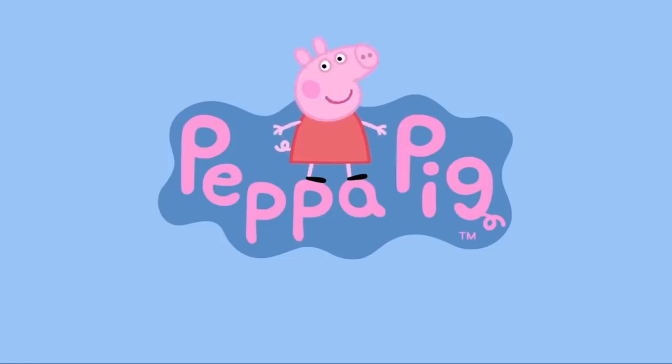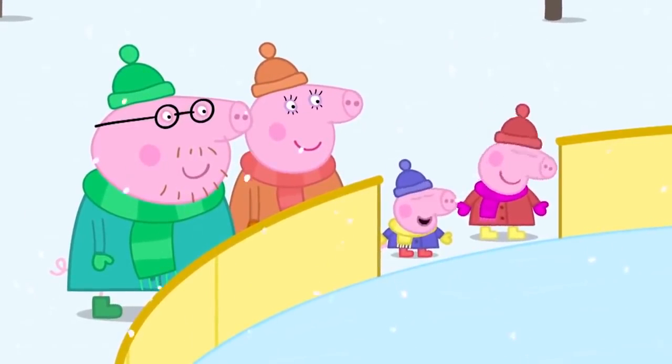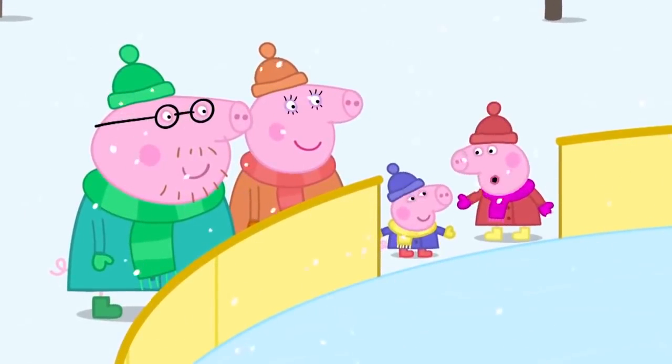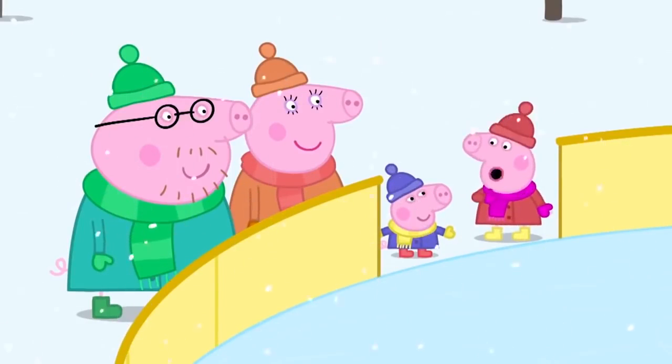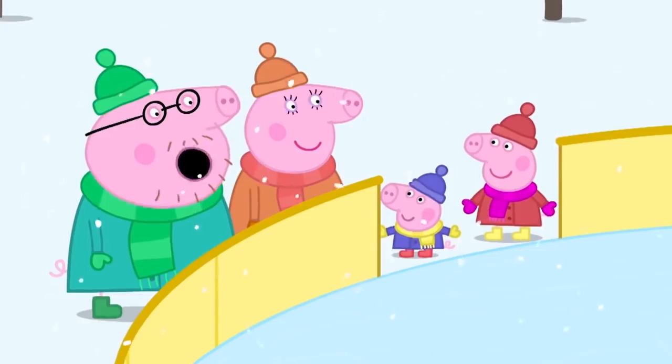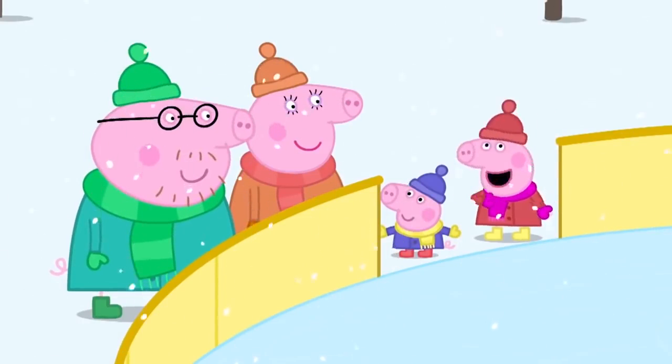This will be fun. Peppa and George have never been ice skating before. Now, George, you won't be very good at ice skating. So just do what I do. I'm sure we'll all be very good. Yes, especially me.